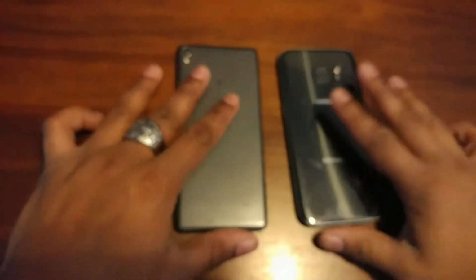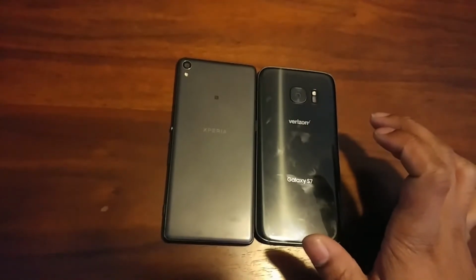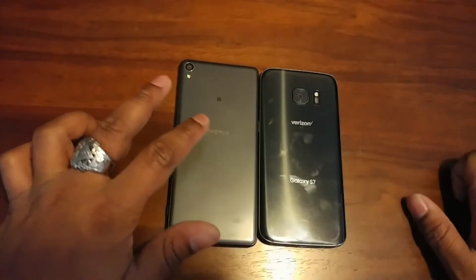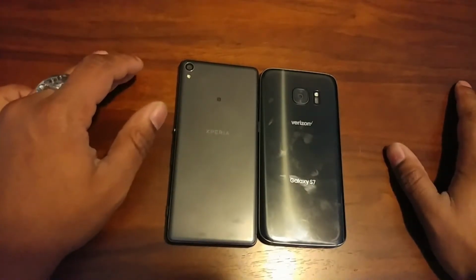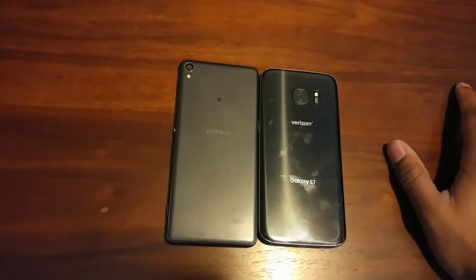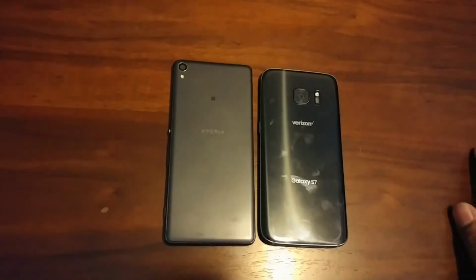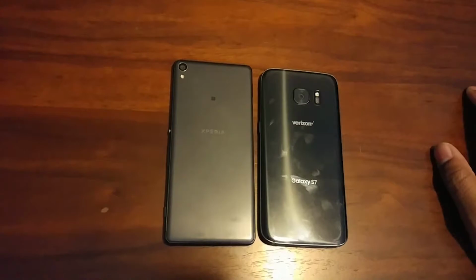But I'm gonna say this about both these cameras. They're both good. One is not necessarily better. The S7 is the clear victor over it. But if this had better autofocusing, if the software would cooperate, I wouldn't say it would be on par, but it would be close. It would be good enough. It's still good enough. And as you guys saw with my video sample, it's a good quality video, and the microphone quality on there is good as well.